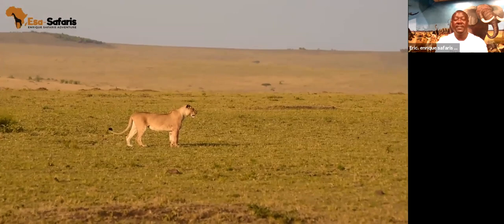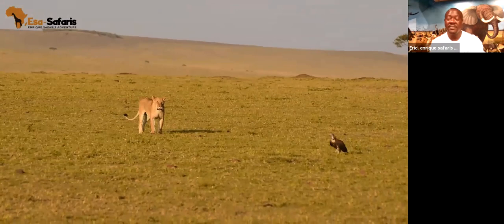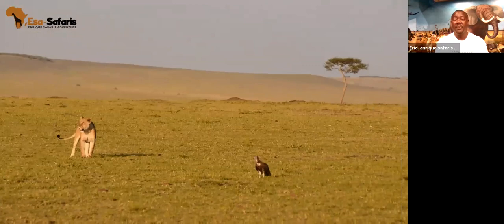They're in danger because we have a lot of urbanization taking place. They get electrocuted with the power lines. And some of the farmers use pesticides that are harmful to these birds, and they end up dying.